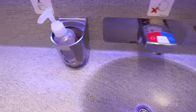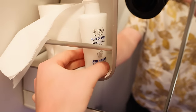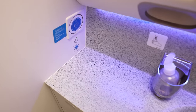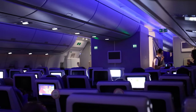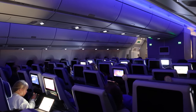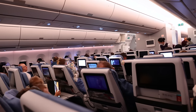The lavatories were pretty standard, not too small, with soap and moisturizer. After staying up to show you the dinner service, it's time for me to get some sleep as well. During the night, the crew regularly went through the cabin with cups of water, and in the rear galley, chocolate bars were available if you wanted a snack.